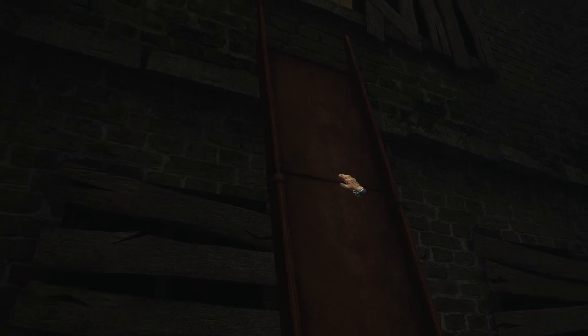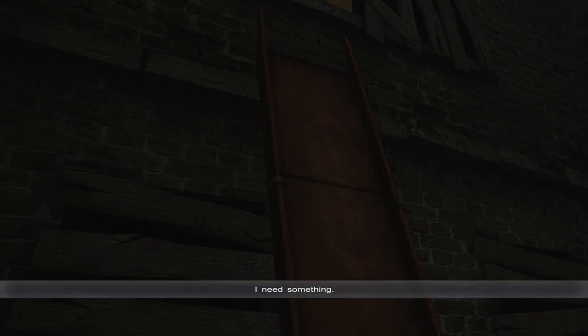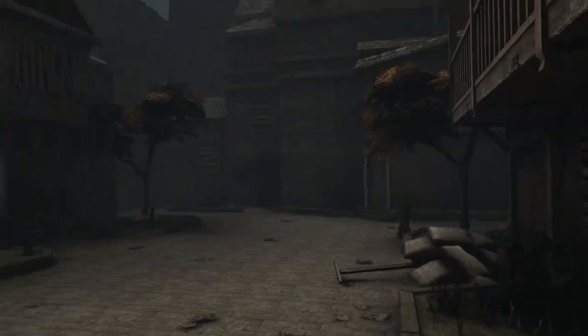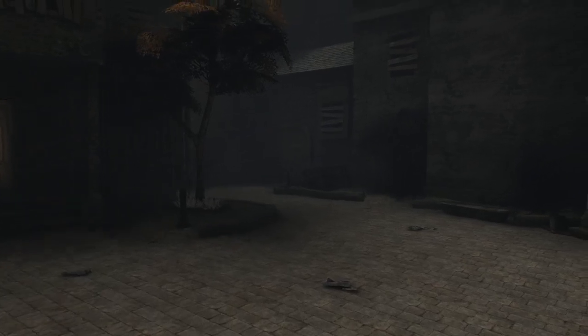I need something. What could I possibly still need? Okay, so either there's still something I'm missing. I feel like any of these things that are around here would have been a better call than the stretcher for what we're trying to do, and I'm not sure what we need the stretcher for or what the stretcher needs now.